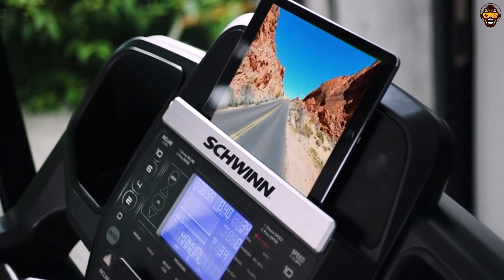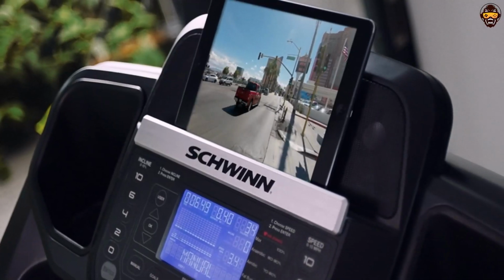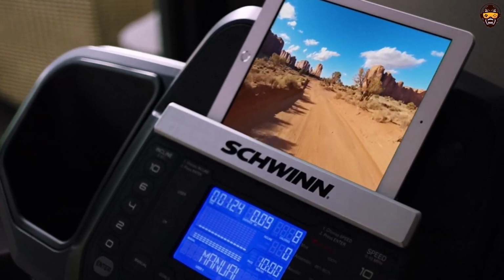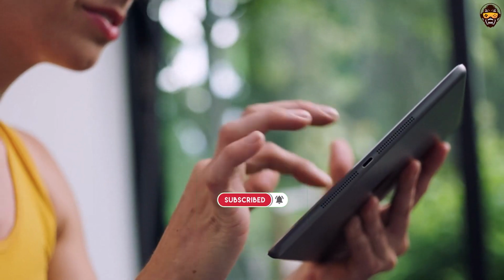For added convenience and storage, the Schwinn Fitness 810 treadmill has a soft drop folding technology that provides a gentle descent and then rolls away easily. The charging USB port also allows you to keep your phones, tablet, or music players at full battery life.